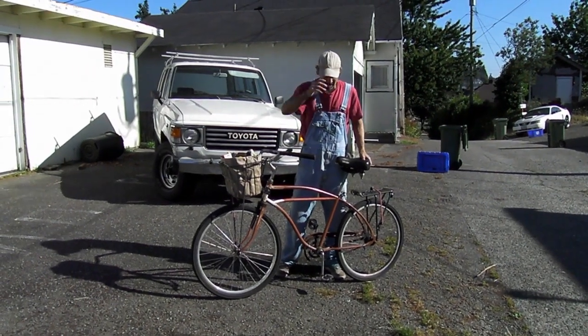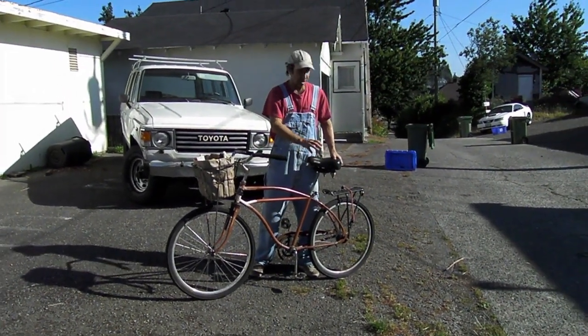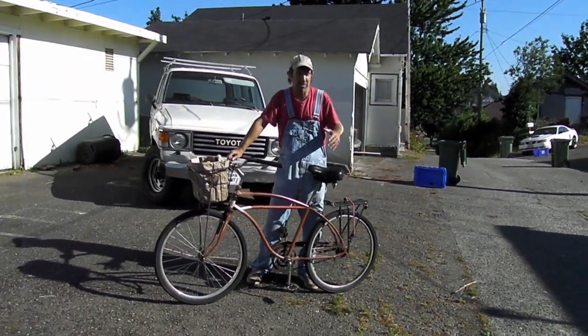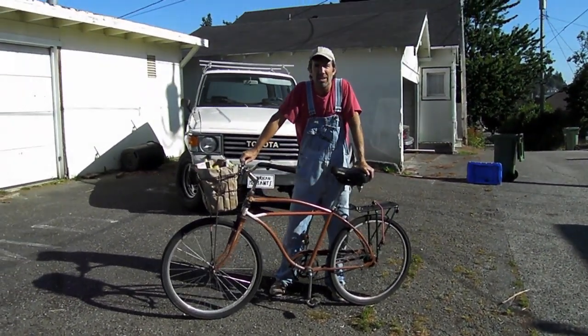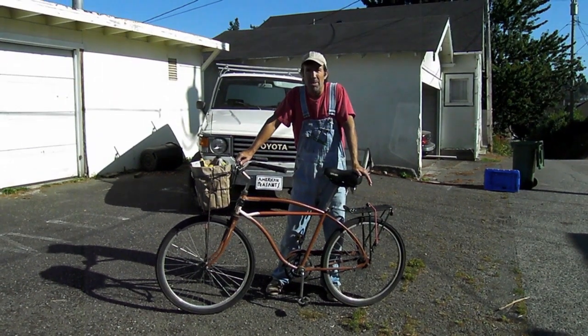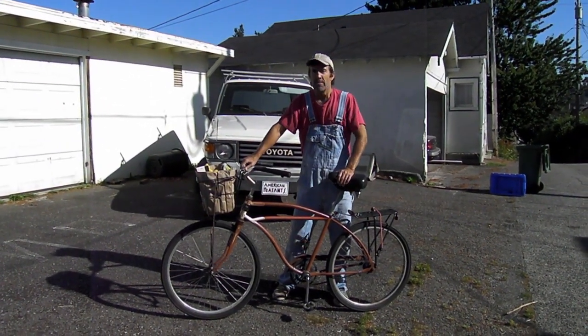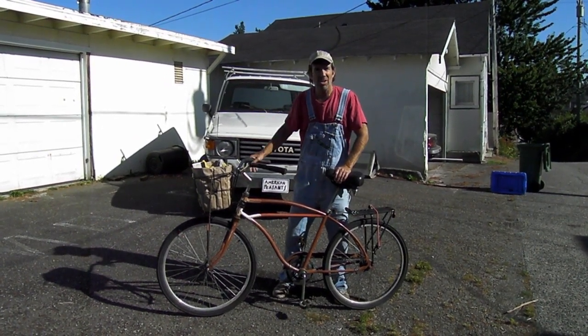Now apparently, Sturmey Archer's remanufacturing those. There's about $100 involved. But a modern version of that, and maybe I'll set up a bike in the future with that. Anyway, enough on bikes. They're just great, great fun, and it's a link back to our childhood. Let's get into the garden, see what's going on.